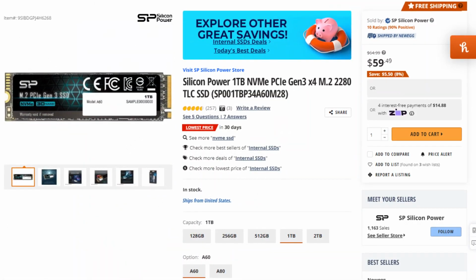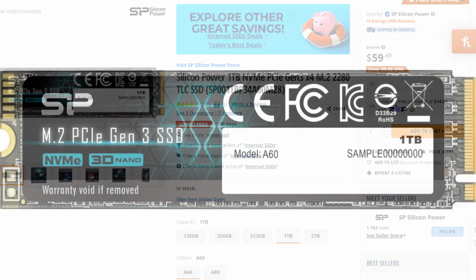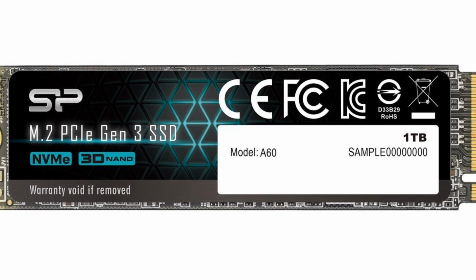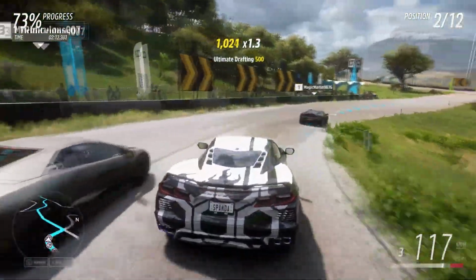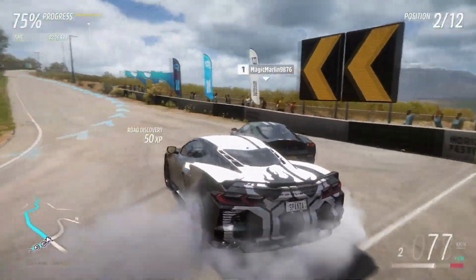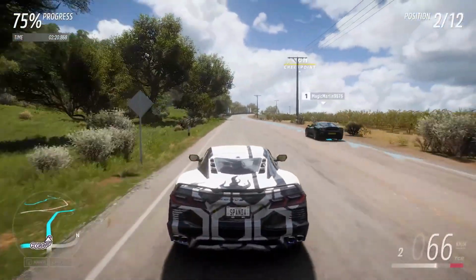Then for the storage, I picked a 1TB M.2 SSD. We're talking about the Silicon Power A60, a really fast Gen 3 SSD. You definitely don't need Gen 4. Don't overspend your money, guys. And yes, maybe you can get something like the 970 EVO, which is a Gen 3 SSD and really fast, but at this price point you don't want to go for those types of SSDs, where you can get a really fast one for $60 and 1TB is the standard nowadays.